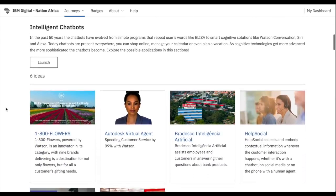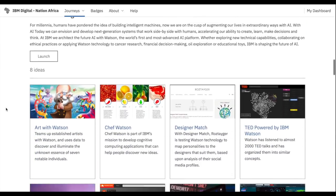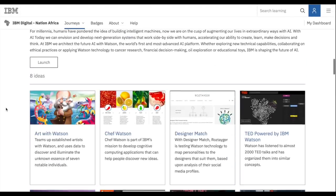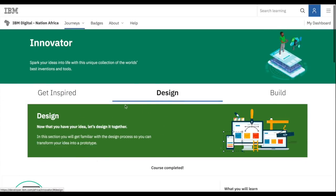You can explore other ideas in this section that IBM and its partners have implemented on different technology topics such as AI and IoT, and get inspired for your next idea. After getting some inspiration, we go on to the design section.